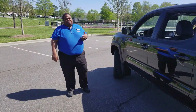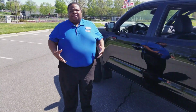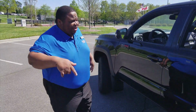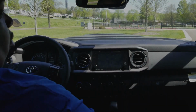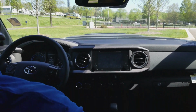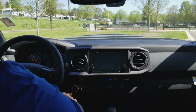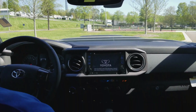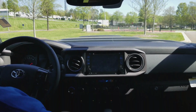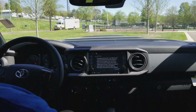One Take Reviews. We got to drive this thing, man. I got to let you hear how this thing sounds when you drive it. So that's the next thing we're going to do. Let's go ahead and drive it. 2018 TRD Pro. All right? Listen to how this thing starts up. Cold start on a hot day. You know, that V6 got that quiet purr, unless you want to get raunchy. You know what I mean?